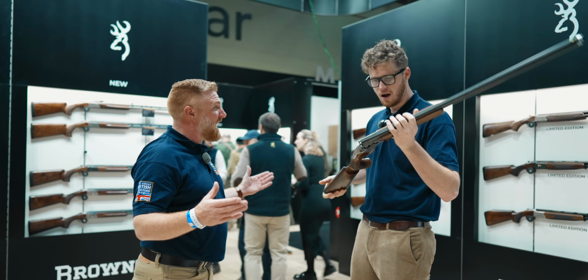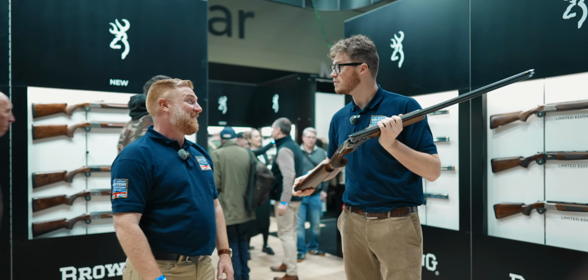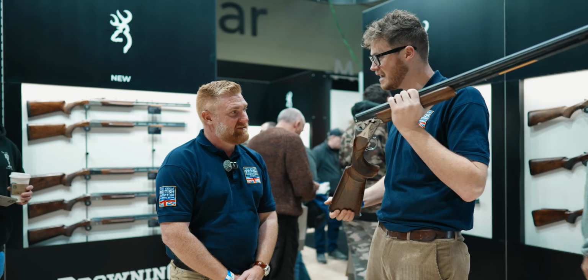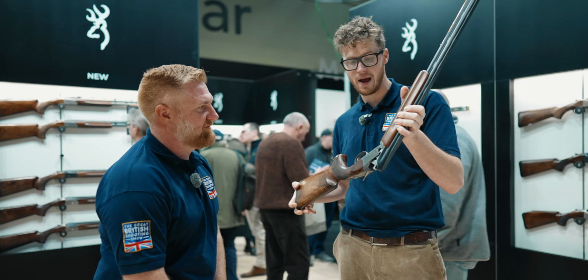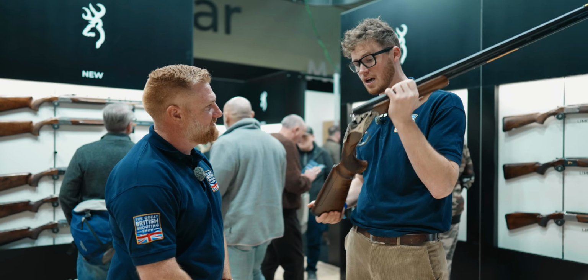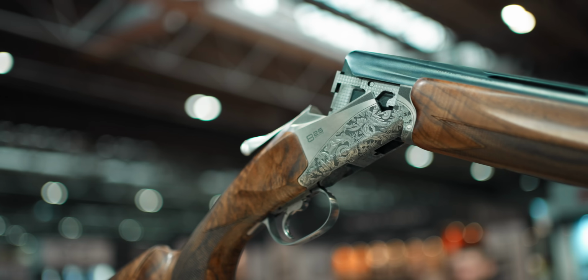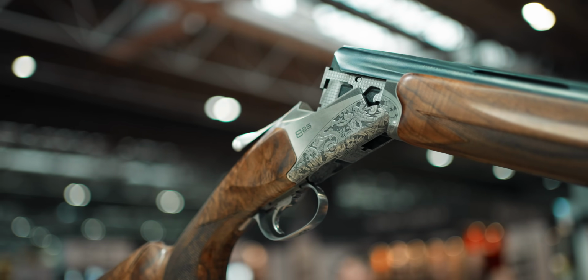We're here at Browning. It's 100 years of Browning, Johnny. 100 years of Browning over and under, which is particularly cool. The year that they have released this, the 825, and this is my favourite spec by far. It is the Pro Sport. I would go as far as to say it is the best production gun Browning have ever made.